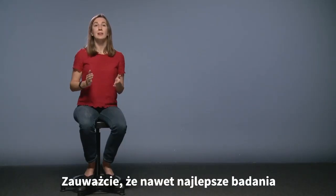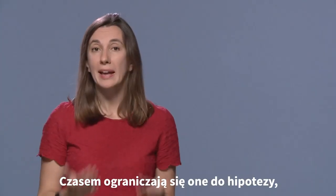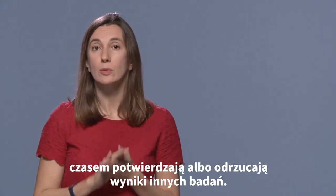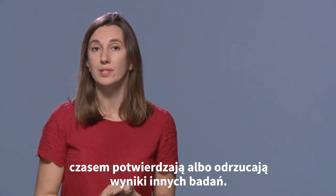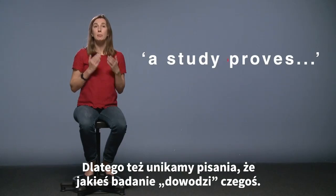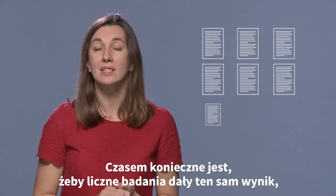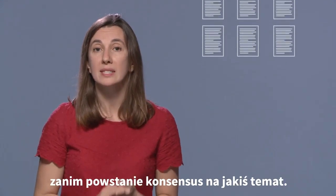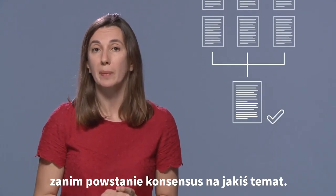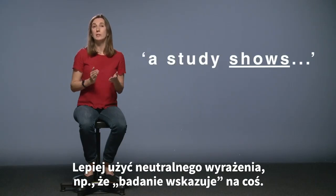Some things to keep in mind: even the best studies always call on others to confirm their conclusions. Sometimes they just lay out a hypothesis. Sometimes the results confirm or void other studies. That's why a fact checker should avoid writing that a study proves something. In the science world, you need many studies to say the same thing before you can have a consensus on a particular issue or topic. So it's better to use a more neutral term, like a study shows something.